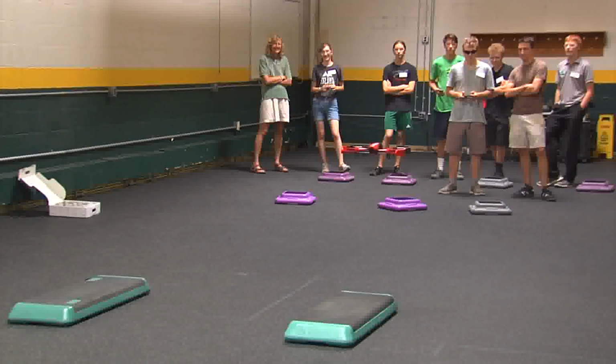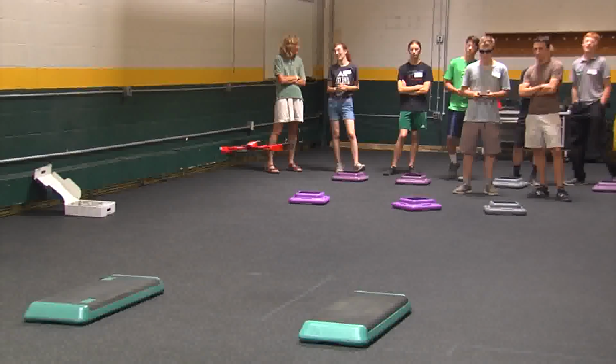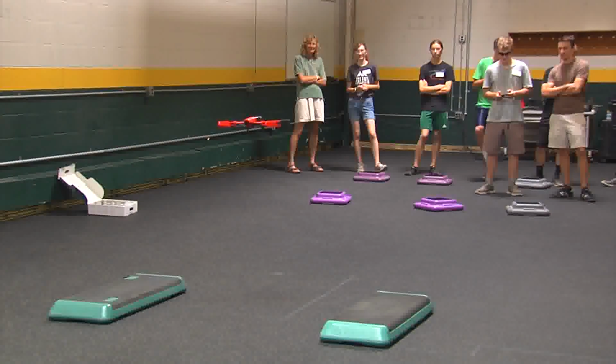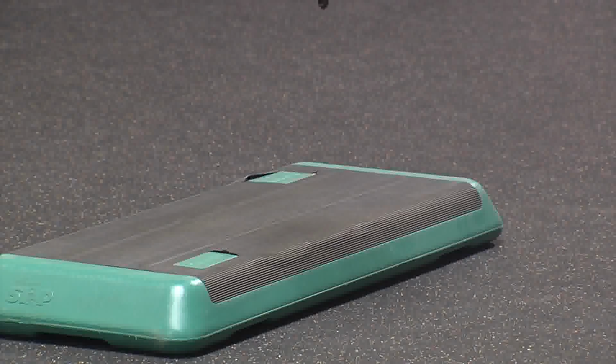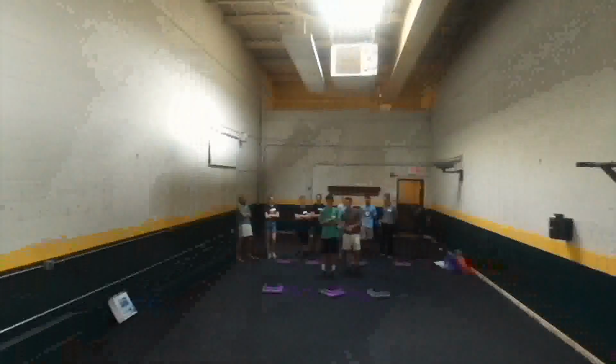Why is it important to introduce this technology to kids this age? Well, they're excited about it, and this generation is going to be doing a lot with these UAS units. There are a lot of applications: agriculture, bridge inspections, rescue missions. So it's important for young people to find out about all these uses and to come up with new ideas, how to use the technology to do good.